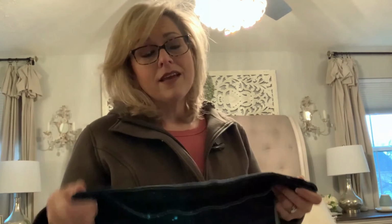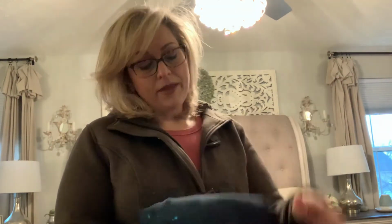There's nothing special about them. They're just elastic waist jeans, but they felt comfortable. I won't know if they fall down and stuff until I start walking around in them, but they aren't bad. So the jeans are $78.